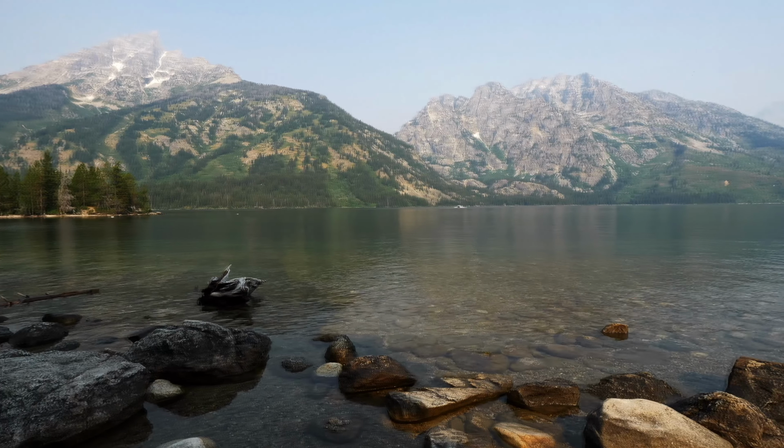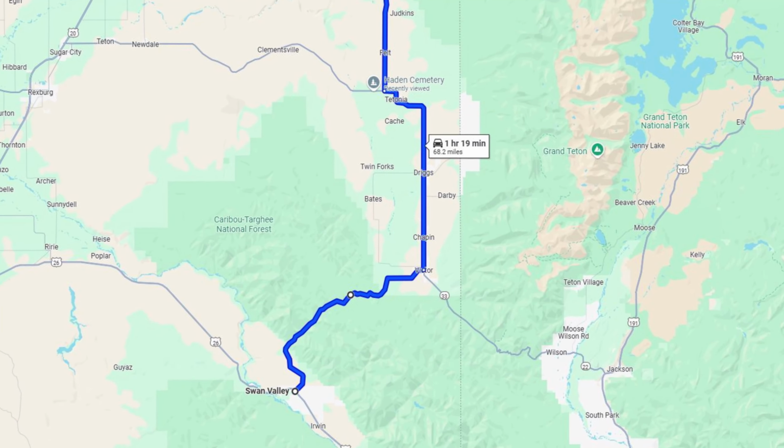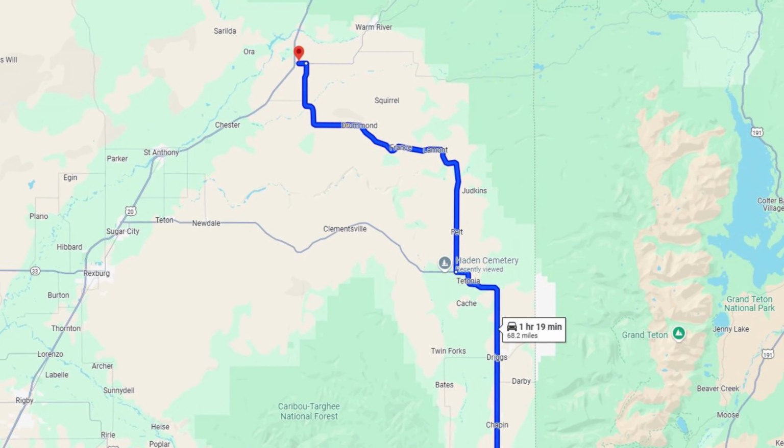Whether you're a history buff, nature enthusiast, or a road tripper, the Teton Scenic Byway is a must-see destination that showcases the beauty and heritage of eastern Idaho.